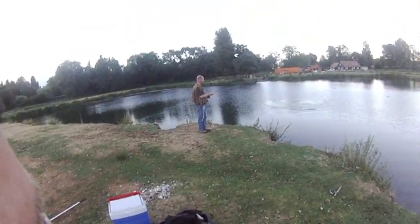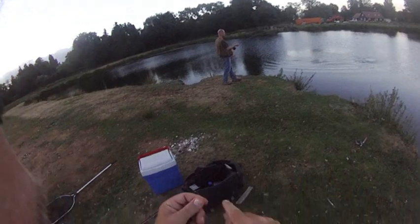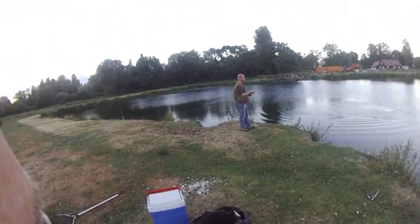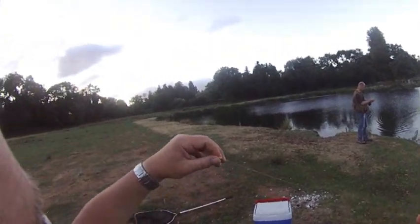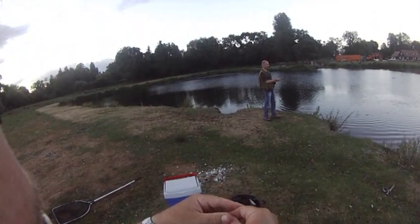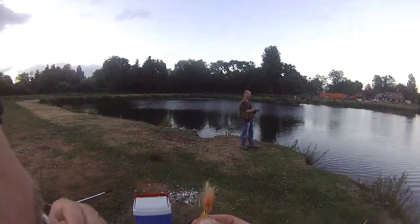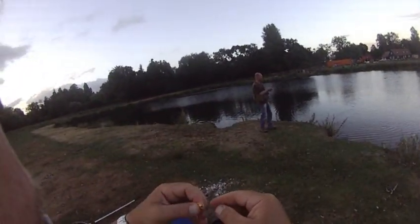Ian's into a fish. The cameras are rolling in. That doesn't look too bad to me. That looks pretty respectable. Absolutely. I said it was hitting the deck. I started retrieving as soon as it hit the water, and quite fast, so it was skimming a foot under the surface.